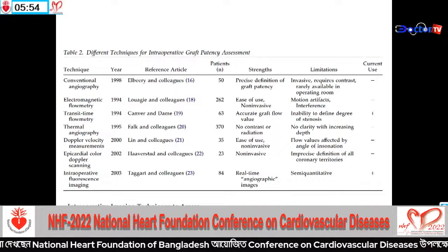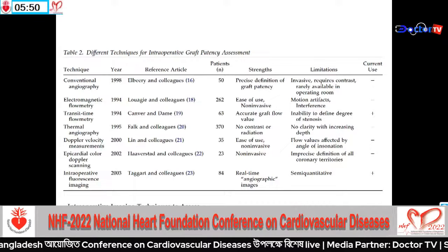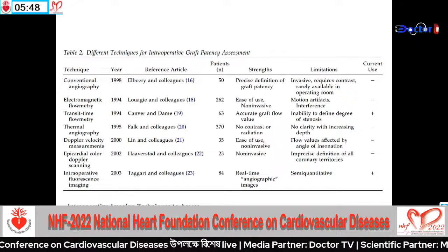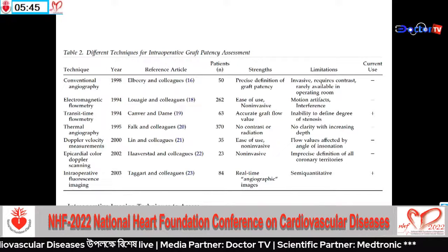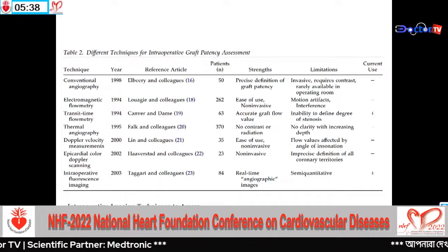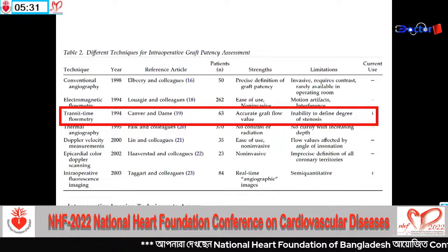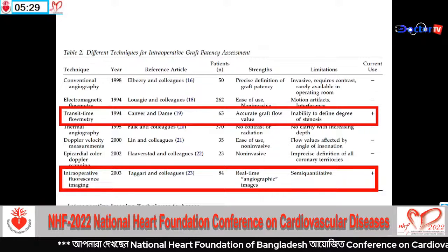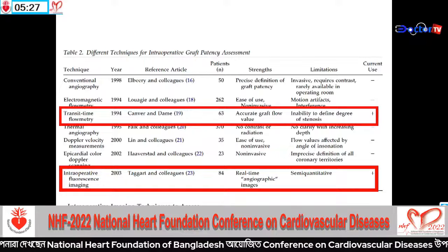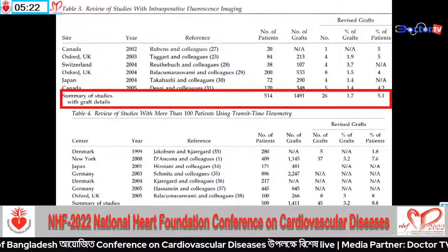Now, how can we measure the intraoperative graft flow? There are a lot of techniques that have been used. Conventional angiography was used, but it's not feasible. If you have to take the patient to a cath lab for a coronary angiogram, it's not going to work very well. Then other things have been used, but two things only stood the test of time. One is transit time flowmetry, which I'm going to talk about, the Medistim, and intraoperative fluorescence imaging, which is also used. I don't think it's used that much. Medistim is the one that is used more.